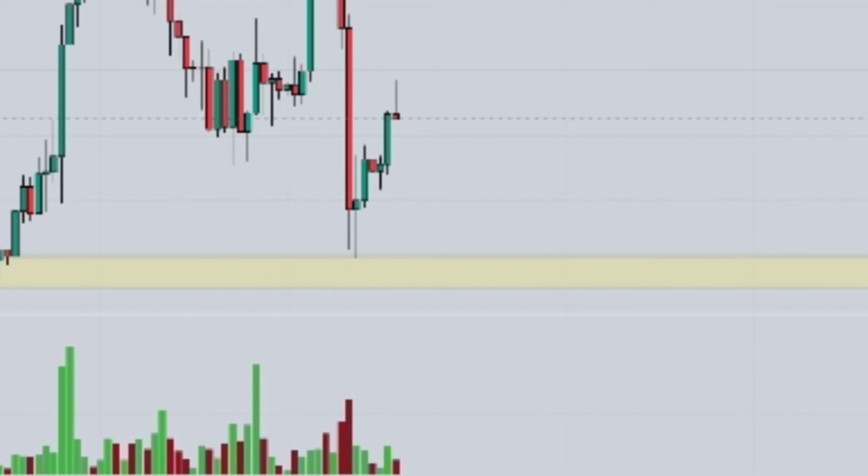As you can see, buyers are showing their strength with this candle. How do we know this? The high-level green block on the volume indicator below this candle formed, and the price broke out upward from the yellow block. A long position can be tried after the close of this candle.